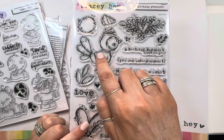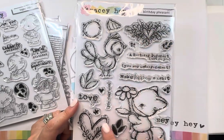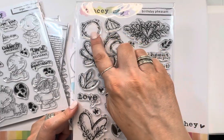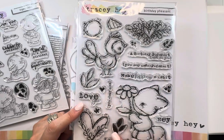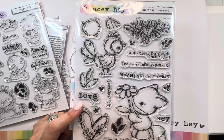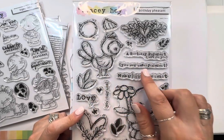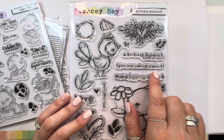So we've got the fox and the pheasant, and then we've got these beautiful decorative stamps. There's the heart with the foliage there, the heart here, and then some foliage, the sketchy rings here. There's a party hat here that the pheasant could wear if he wanted to, and then some berries and different things. And then the font, again, is sketchy to match the sketchy style of the stamps. So it looks a bit vintagey. A birthday pheasant just for you. You are magnificent.